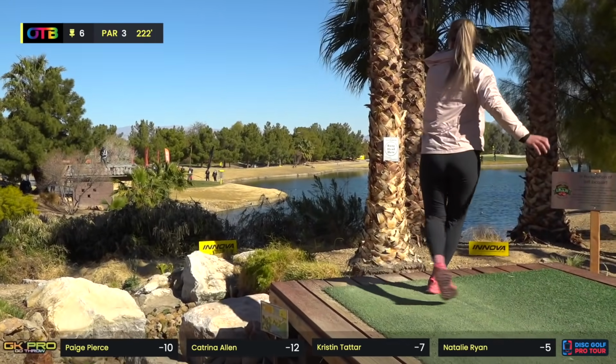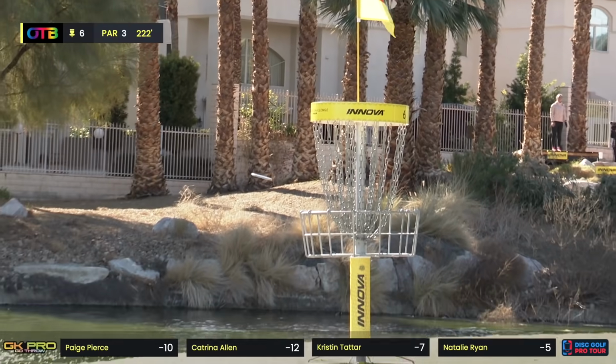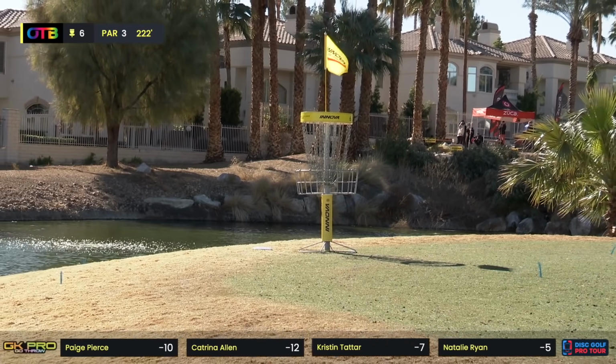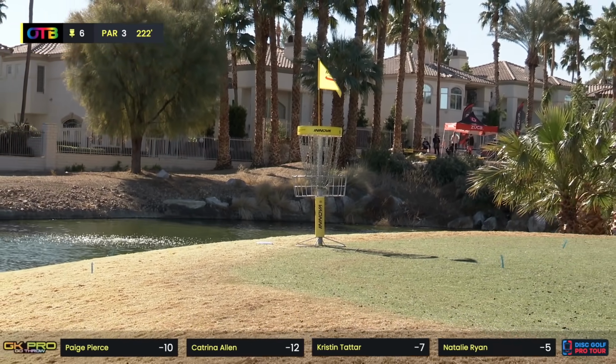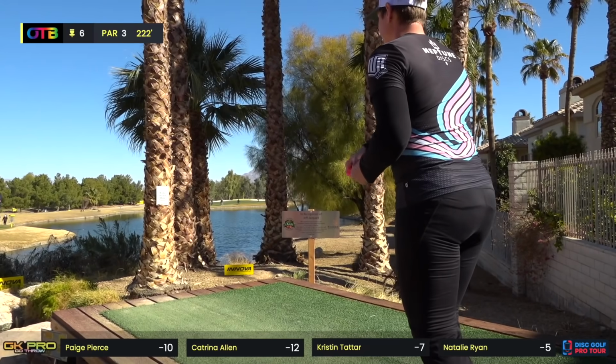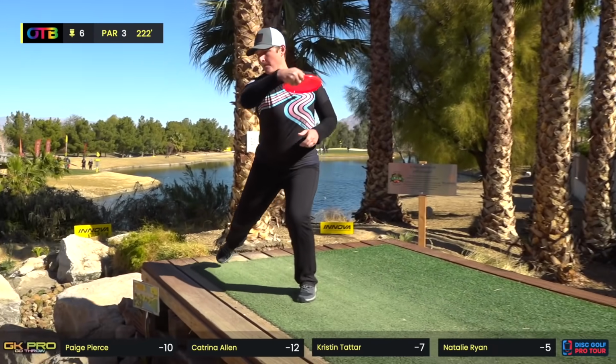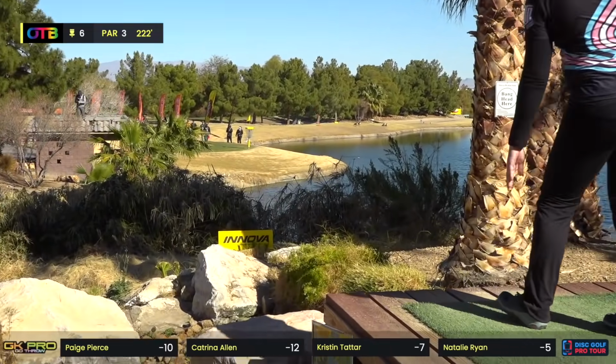Especially that palm tree that we see Kristin look like she's going to hit in her backswing. You kind of want to push that tree as well. And wow, what a shot. She parks it. Paige, unfortunately, a little bit long, and then that wall doesn't actually save you. The OB line is off of the wall by a couple feet.